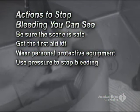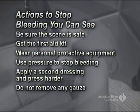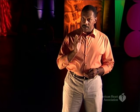If you still can't stop bleeding, apply a second dressing and press harder. Do not remove any gauze once it's in place. Check for signs of shock. Now we'll show you a demonstration of what the steps for stopping bleeding you can see look like. Afterwards, you'll get a chance to practice what you learned, so pay close attention.